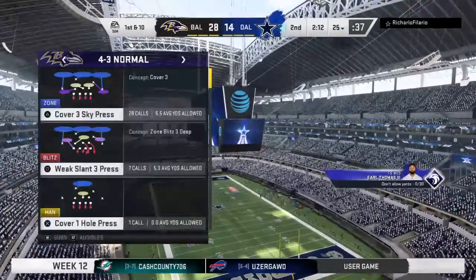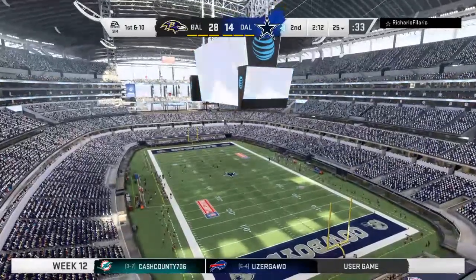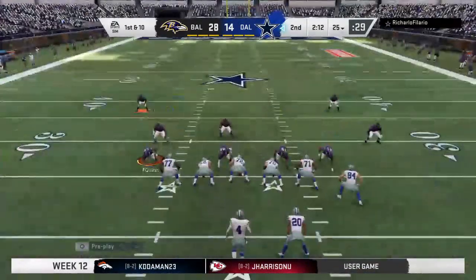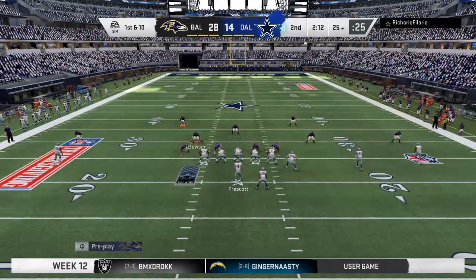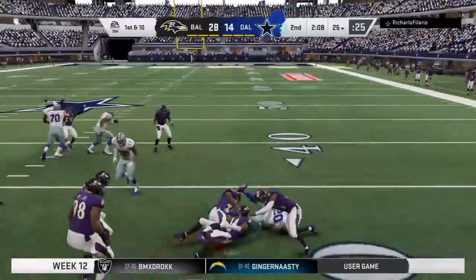The Cowboys take over first and 10 at their own 25-yard line. About set for this next drive by the Cowboys offense, following the pick six, and they have decent field position. We'll see how they attack this drive.